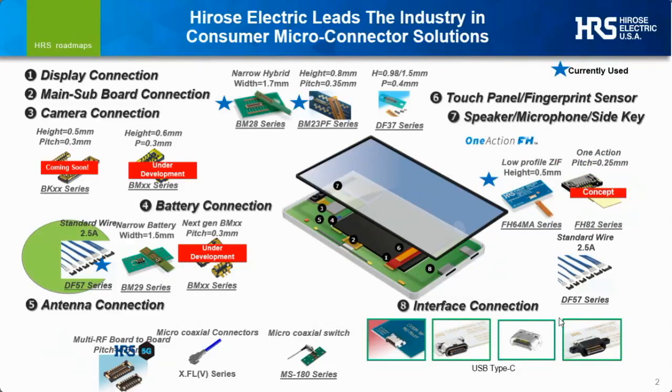Back on the left, we do a big family of various board-to-wire solutions, from very small to actually very large, for even EV type applications, for example, or renewable energy applications, down to very small micro type connectors for CE products, as shown here. We pioneered the micro-coax solutions with our various FL series, which I will discuss in a little bit more detail in just a couple slides. And we do I/O connectors, USB Type-C, for example.